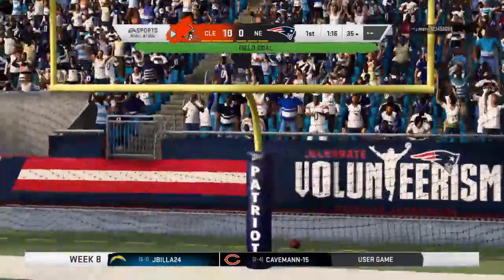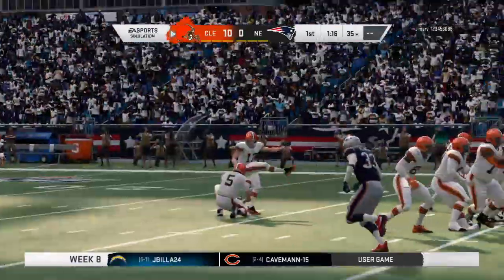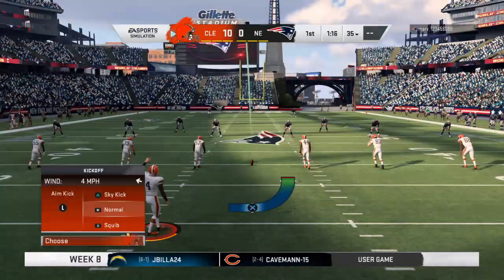By the way, where did the Grasshopper thing come from? I know it's been around for a long time. Yeah, I'll have to tell you that some other time. All right, back to football.